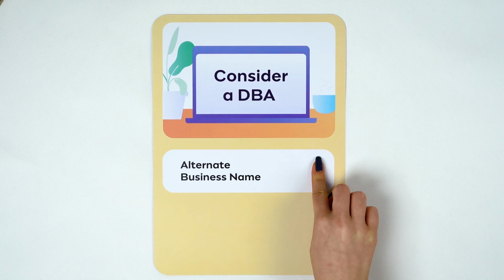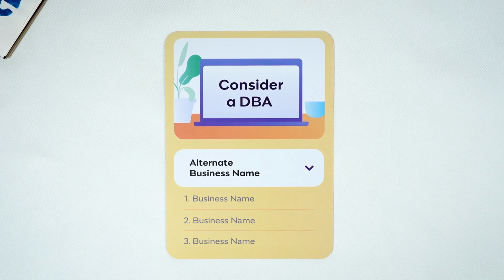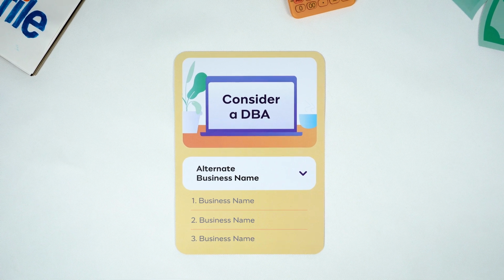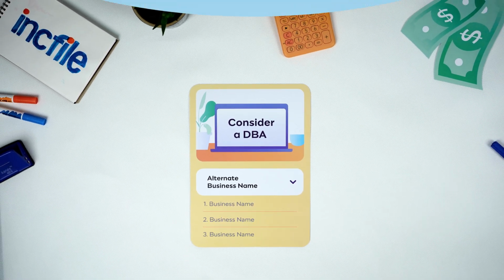Step 2. Consider a DBA. A DBA, or doing business as, lets you do business under a different name. You may need one if you want to include certain locations or services in your business, or if you opt to do business as a sole proprietor.